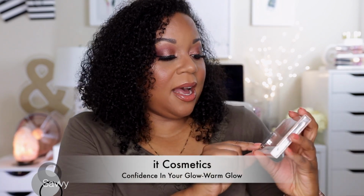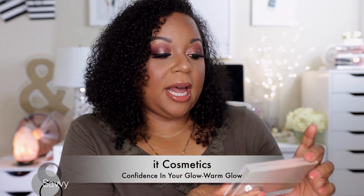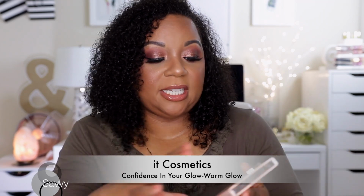So this is the IT Cosmetics Confidence in Your Glow palette. This one is Instant Warm Glow. It is the darkest one, and do not laugh when I open this. This is what mine looks like now. It used to be bronzer, blush, and highlighter. But now it's kind of all one thing. And I've hit pan over here on the bronzer.